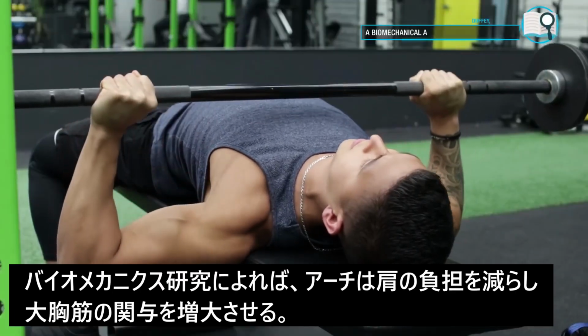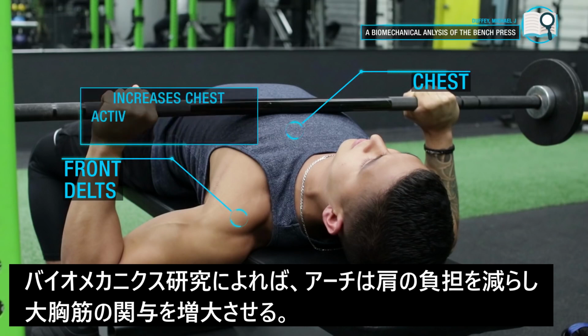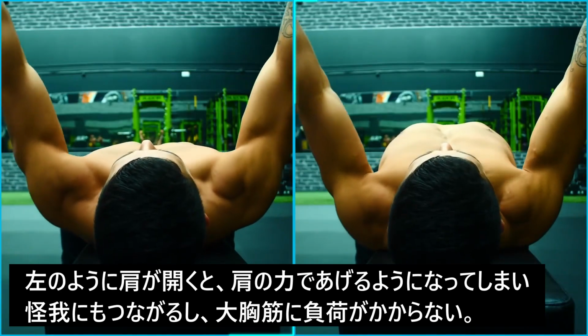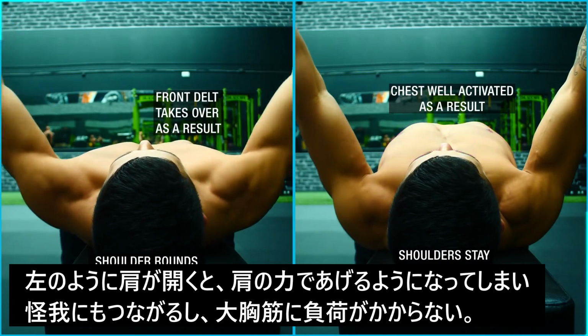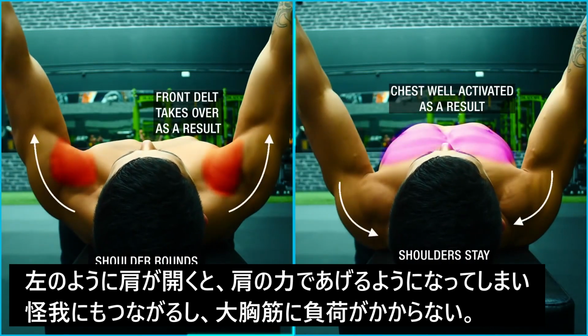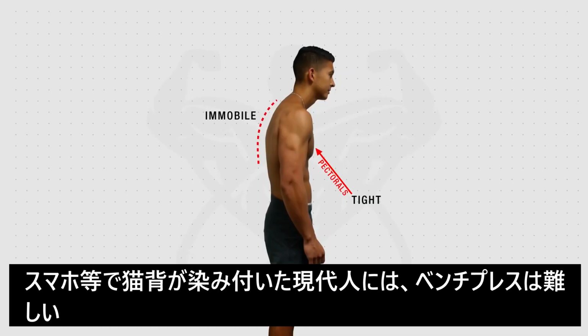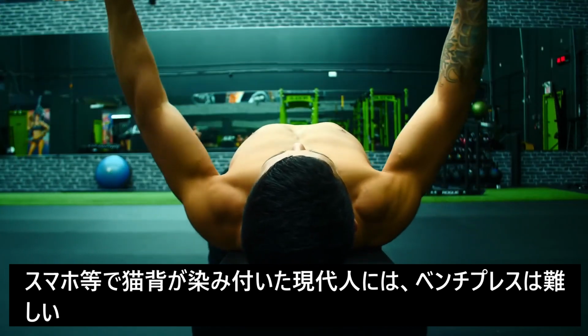Based on biomechanical analyses of the bench press, we know that it also increases the involvement of the chest in the movement by preventing the front delts from rounding forward and taking over. Because the more you let your shoulders round forward and chest cave in as you press, like I'm doing here on the left, the more the tension is going to be shifted away from the chest and onto the front delts instead. And getting more upper back mobility in your thoracic spine so that you can keep that chest up and out and that upper back arch back as you press.